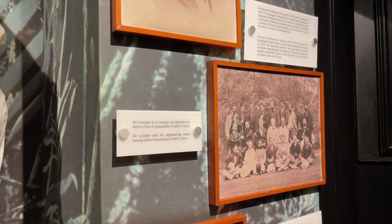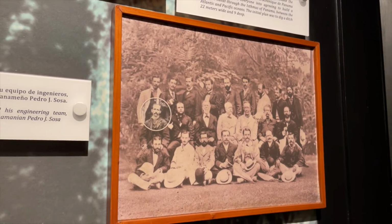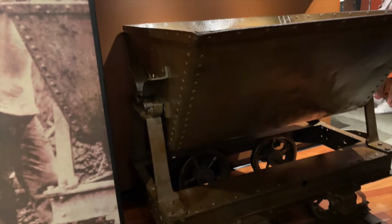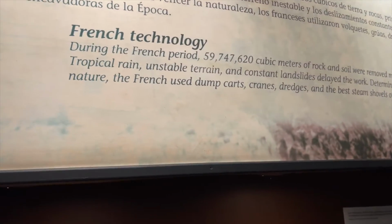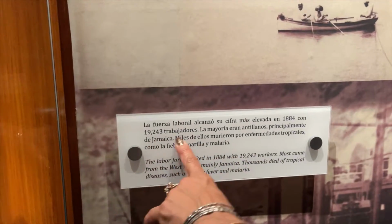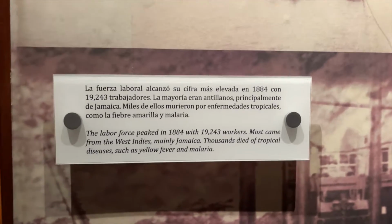The one in the circle is the only Panamanian that was involved, and those are all the first engineers that built the canal. There's a lot of French, only one Panamanian was involved. Wow. As the engineers. It started with the French. Yeah, but they failed. 20,000 people lost their lives when the French were there. After the Americans took over, 19,243 workers lost their lives, most from the West Indies and Jamaica.